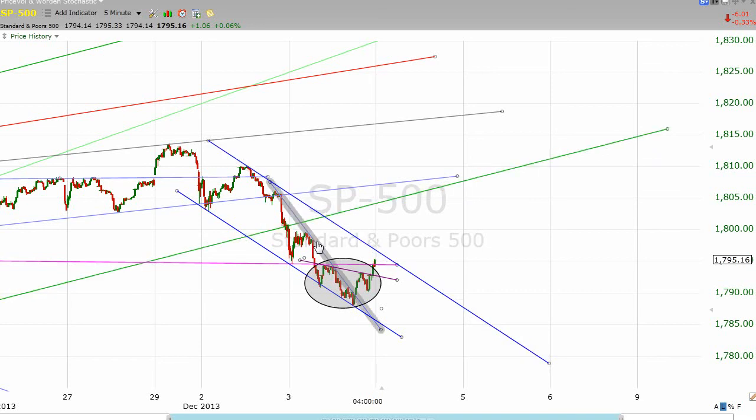And we have this little wedge pattern that we broke out of today, and that should be setting up a short-term reversal, but that would really be cemented, I believe, by getting over this line right here. And by the way, this line is nothing special except for a parallel line to this one right here. Nothing really that fancy about it.